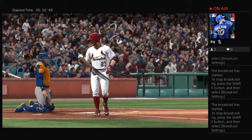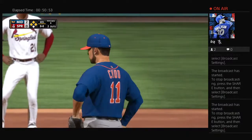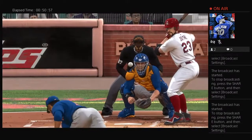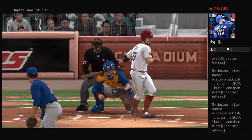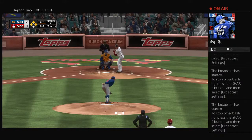And you can tell he wanted to hold off, but he swings through the inside pitch anyway, and he becomes out number 2. That's a pretty good pitch right there. That fastball on the inner half of the plate. You can see that he just isn't able to get those arms extended, and pretty ugly swing right there.